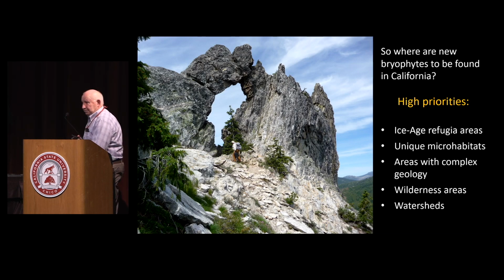So where do we go? Where should we start looking for more bryophytes in California? Well, obviously some high priorities are areas that were ice age refugia. And the Marble Mountain Wilderness is one of those places. So just think about it. This one small little wilderness area on the Klamath Forest, and our projections now is that it will have 40% of all the bryophytes known for California in that single wilderness already.